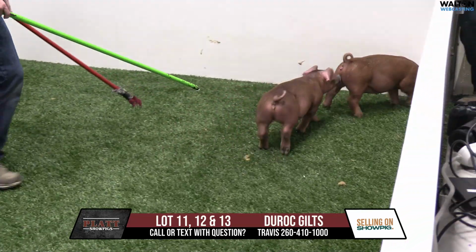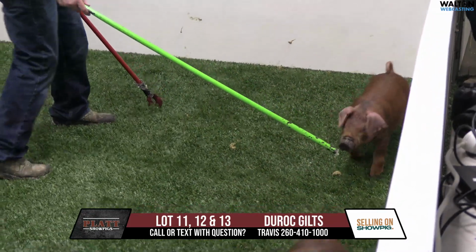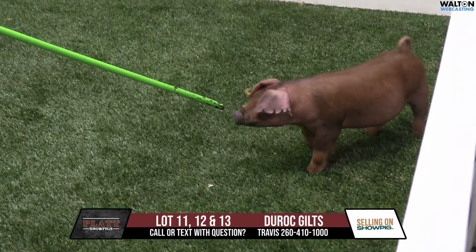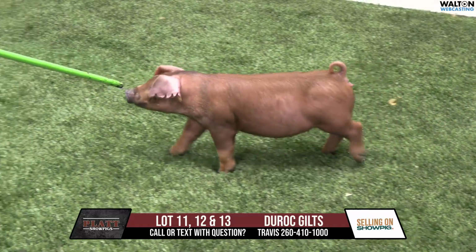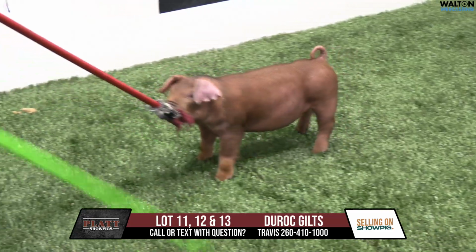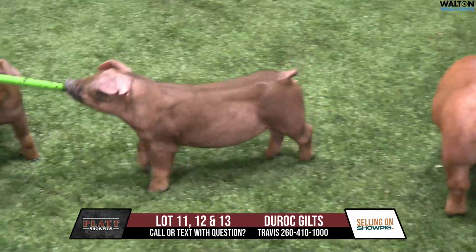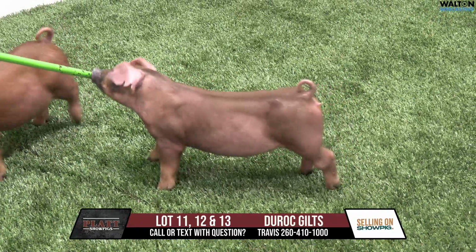Okay, lots 11, 12, and 13. These would be the 108 gilts. Talked about some 108 males earlier. This is a gilt that we own in partnership with the Hartzell family. This is actually a purchase that was made in the all-in bred gilt sale from Tres Amigos, which actually came from Kilmer's. So kind of a full circle deal there in the all-in sale.